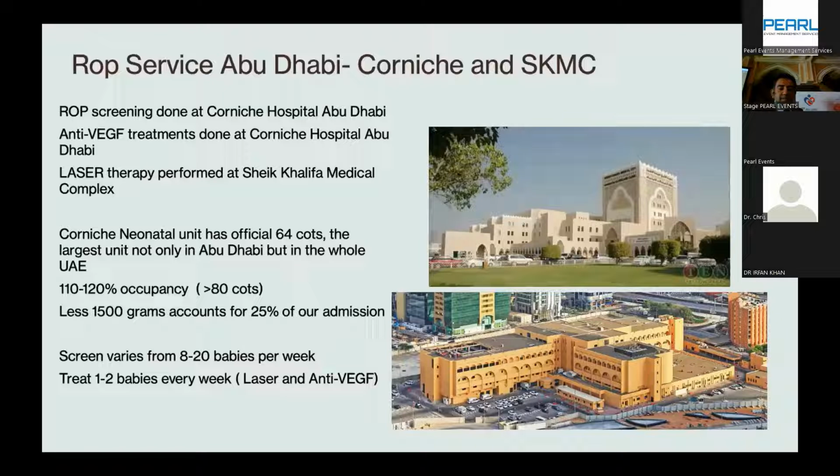The business plan has been sent over, and we're hoping that we can do lasers in one unit. So Corniche, as Dr. Ayman has already said, has an official 64 cots. It is the largest unit not only in Abu Dhabi, but in the whole of the UAE.